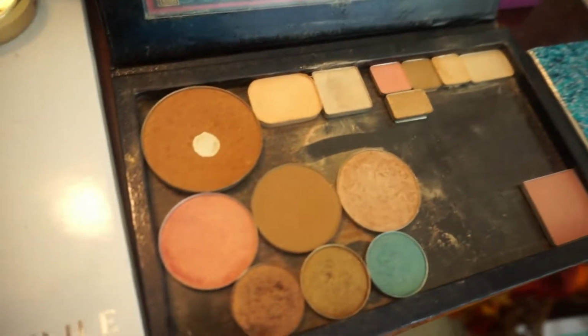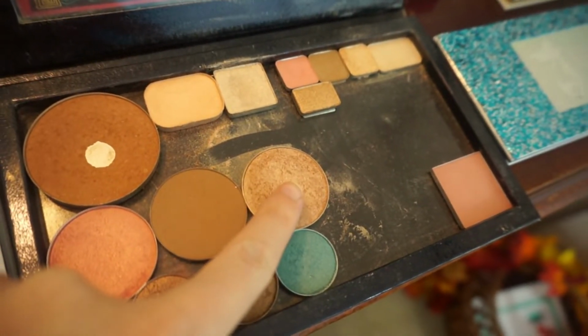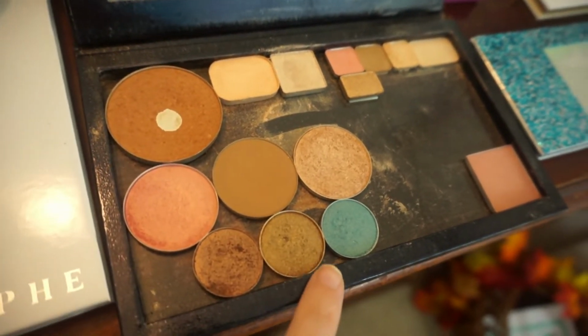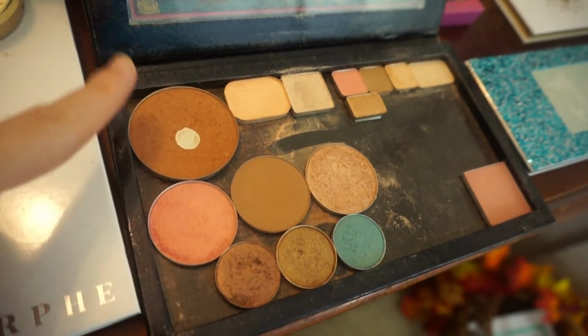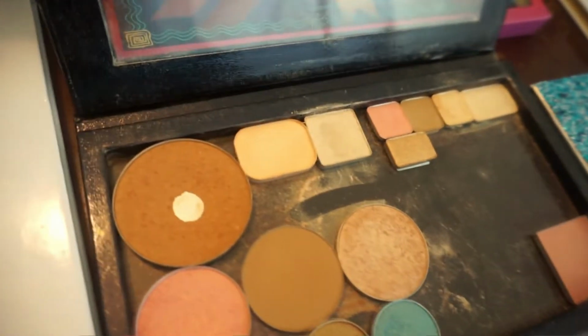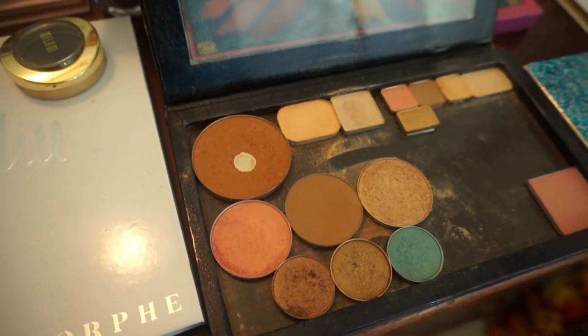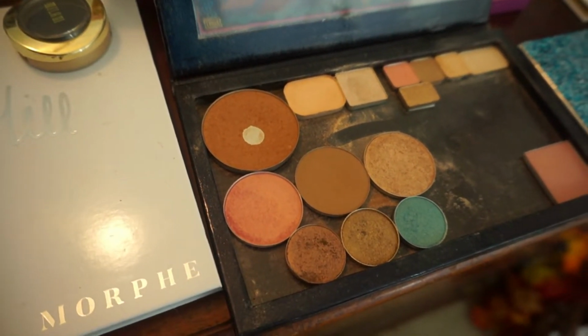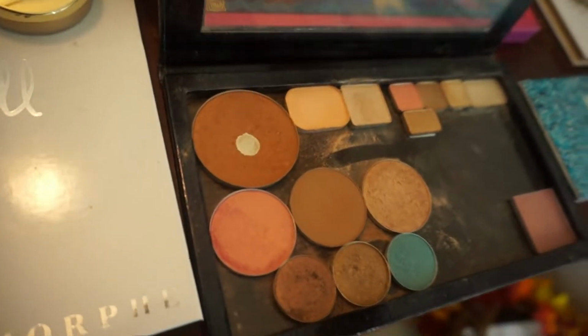Then here's my Z palette. I don't remember everything that's in here. I know that this is a Chocolate Soleil bronzer. I know that this is an Ofra highlight. One of these is a NYX shadow. One of it's an Ofra shadow. Everything in this corner is from Balm Cosmetics because I get so many Balm Cosmetics samples, and I can't remember everything else. But this is just my Z palette where I put all of my single shadows.